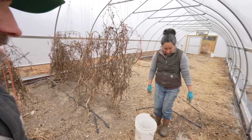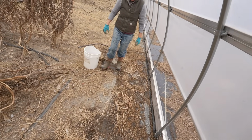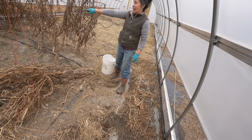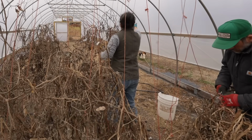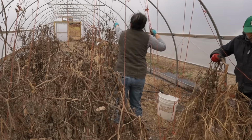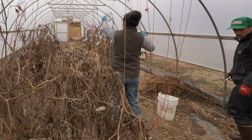This weed barrier fabric is fantastic. There's not weeds growing into it, they've just moved onto it right now. But this weed barrier fabric is really helpful. I want to get it in the in-between rows because a lot of grass grew there. That was one thing I didn't like. So our goal is to hurry up and just get this weed barrier fabric in the walkways, and that'll help with the weed control.